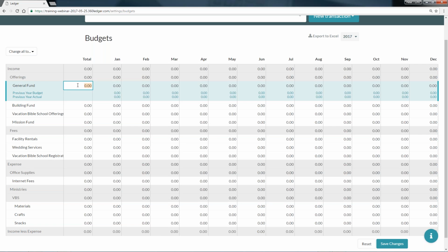Now, if you click on the total, and let's say you put in like $12,000, that'll spread that out evenly across all the different months. And if you're doing this year after year, you also have the ability to start off with the previous year's budget or the previous year's actual. The last thing I'll point out is that you can export this to Excel, do your manipulations there, and then if you're using that same format, you haven't added or deleted columns or rows, you can select all the data and paste it in here, and it'll paste it for all your accounts.